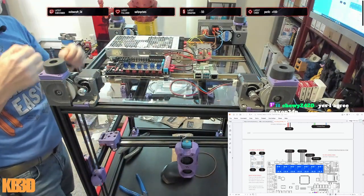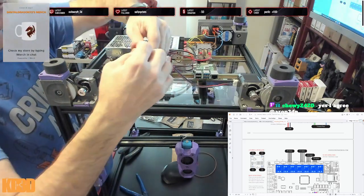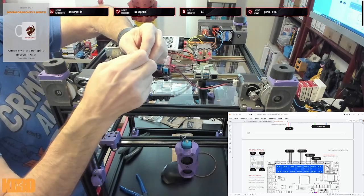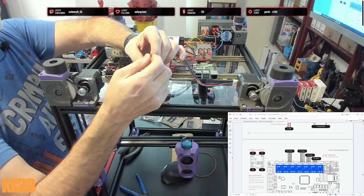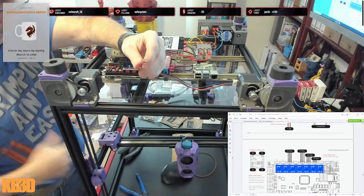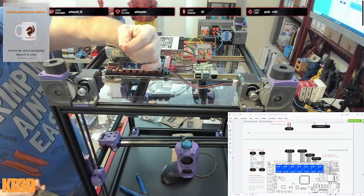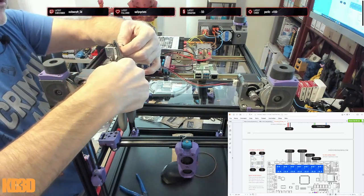And once I get the JSTs on here, I'll show you a couple of ways that you can make sure that you're getting your pairs matched, or your motor phases matched together. And the nice thing is these wires are not FEP, so they're going to be a little bit easier to work with.